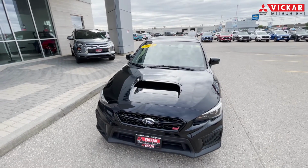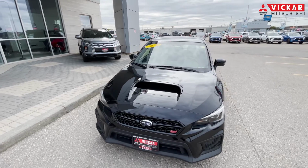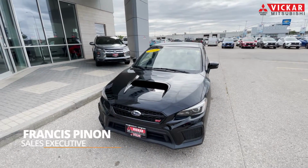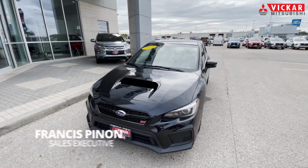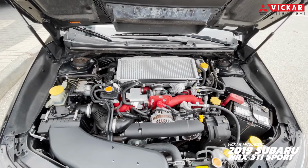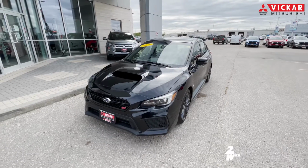This vehicle is well maintained by its last owner, is Carfax accident free, and you also do only have low kilometers on this vehicle. So this is definitely one that you wouldn't pass up on. Getting into the engine bay, as you can see, it is an unmodified EJ motor. Now let's get into the interior.